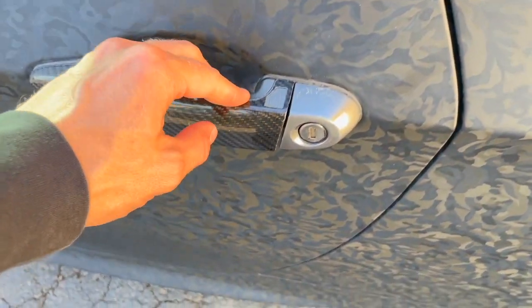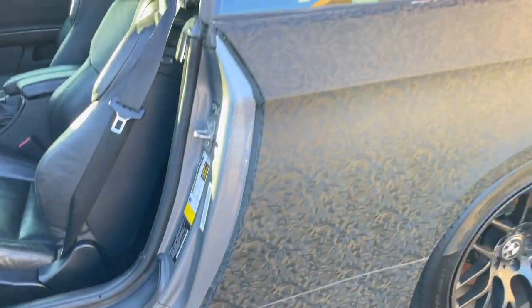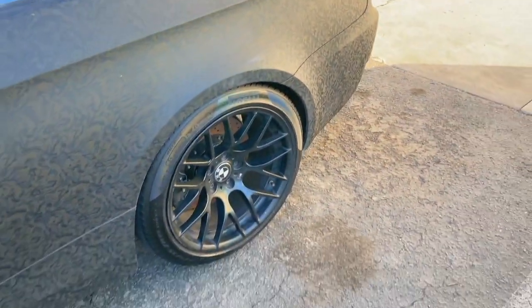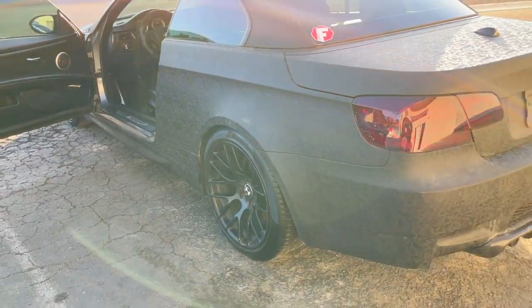Initially the car was gray, as we can see. If I open the door, yes, you can see the car was gray and that's the wrap in here. They did a pretty good job. Before we get to the inside of the car, let's keep going. As far as the outside, the rear wheels are good. Everything is good, no damage to it.